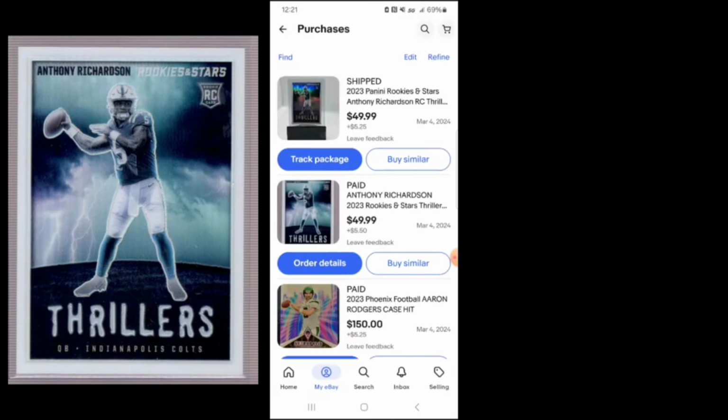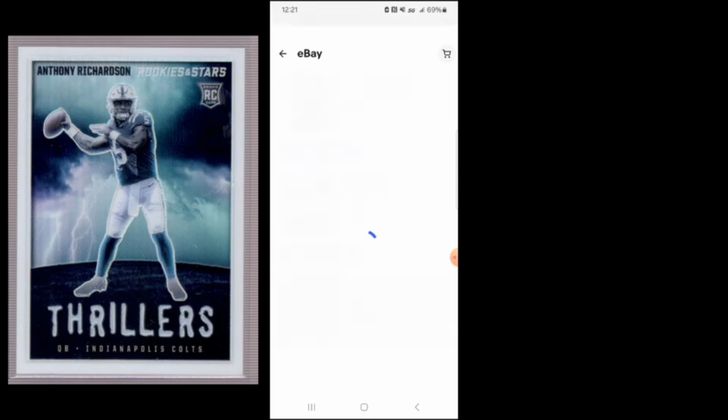These are the type of cards I talked about earlier in the video where I can grade these out and they will be really cool looking nice rookie cards of desirable players that are affordable. They have the serial numbering on them. The cards look good and they're the players that people are going to want.